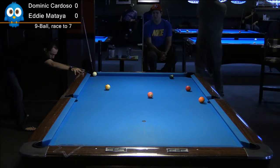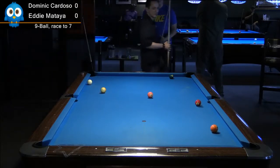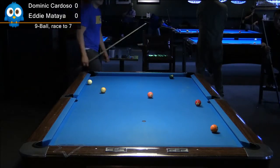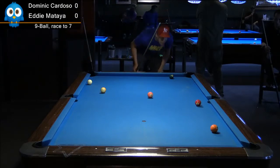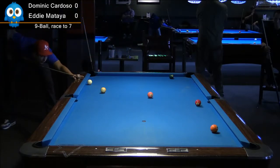So what did he have here? Oh, he tried to carry him in off the side of the five. Oh, but he doesn't look like he's left much for Dominic. Even if he can see the three, that five looks like it's blocking. Yeah, it looks like the four is blocking his path. Even if he could cut it in the side, I don't think he can see that edge of it. On the other side, almost looks like if he can see the edge of it, he would scratch. I think he might have to kick it. It's hard to tell.